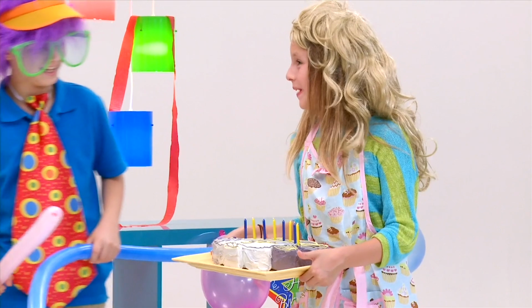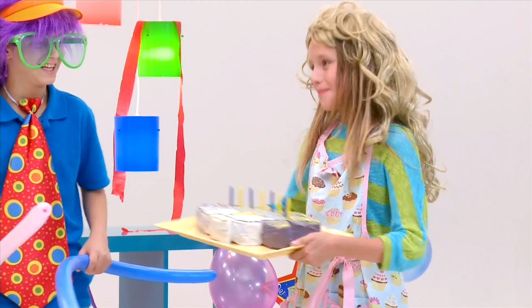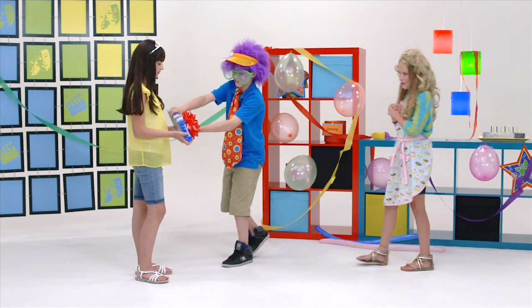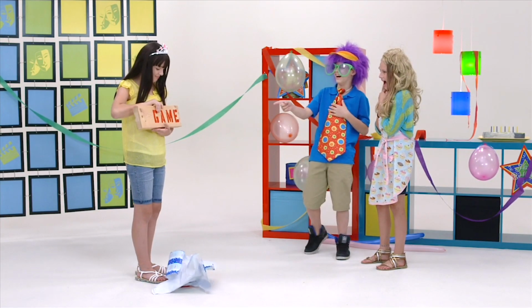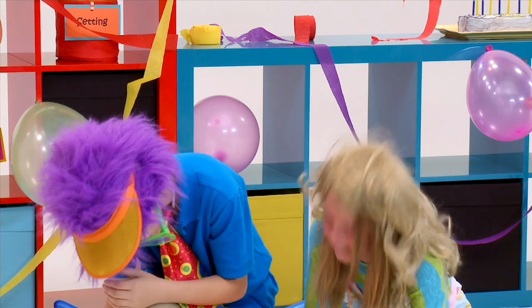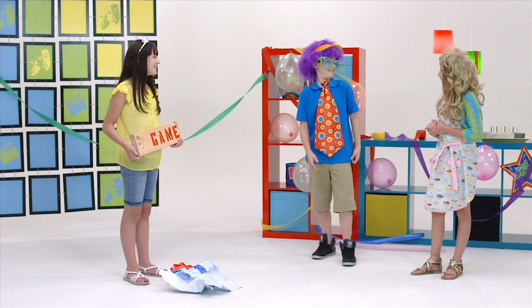Surprise, honey, it's your birthday. I know how much you love chocolate and tuna, so I made you a chocolate tuna cake. Here's your present. I'm gonna open it. Here we go. It's a board game. Wait, I have a surprise for you. It's not really my birthday.